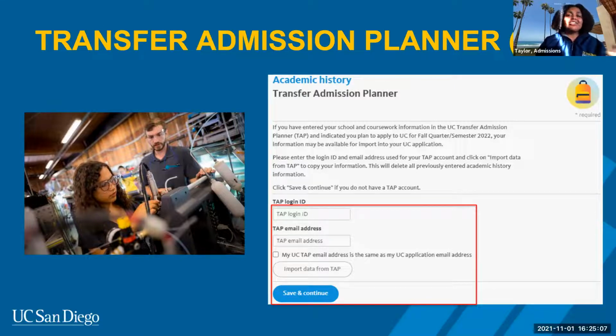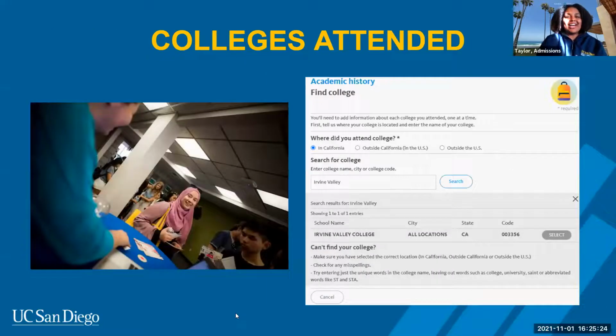But otherwise, I highly encourage everyone to create the TAP account. Even if you're already applying for fall 2022, we can still go in and look at your TAP account. It's just a great way for you to make sure you've got all your I's dotted and T's crossed, to make sure you're ready for preparing to transfer to the UC. So we're finished with our TAP account. I'm going to move on to our next slide here.